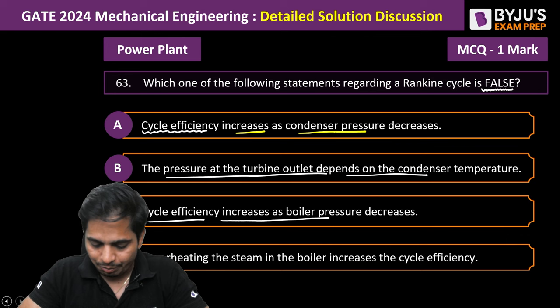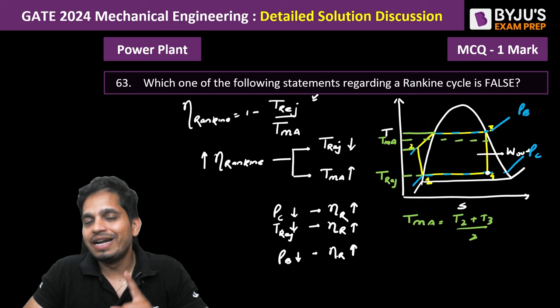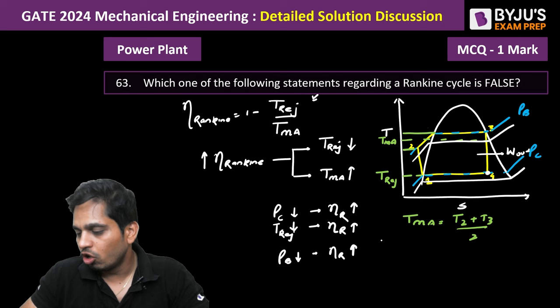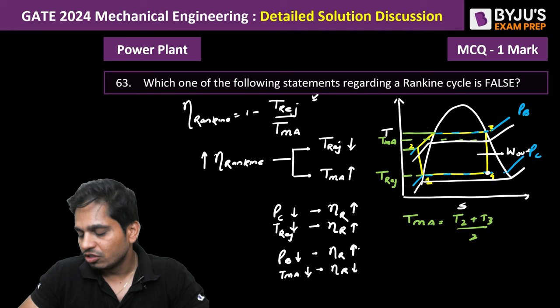Next is cycle efficiency increases as the boiler pressure decreases. That means it is saying if you decrease the boiler pressure, then Rankine cycle efficiency increases. And it is completely wrong. You see, if you decrease this pressure, then your mean temperature of heat addition will decrease, and therefore your Rankine cycle efficiency will decrease. So this statement is incorrect.